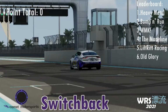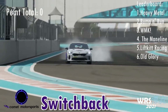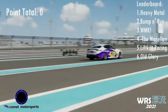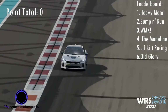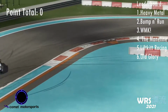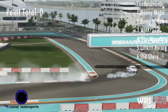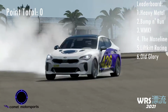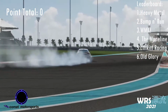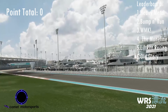Okay, next up is Switchback, a newcomer to the World Race Series. Let's see what she can do today in her Kia Stinger. Okay, that thing is fast. Whoa, beautiful deep slide into 1. And she keeps it going. Awkward entry into 3. But it's a good exit. And still going. Whoa, it almost went around, but a quick dab of brakes and she saved it. What? She's still going. Okay, I think I'm in trouble.